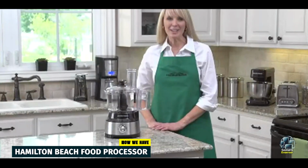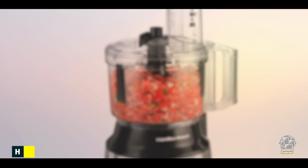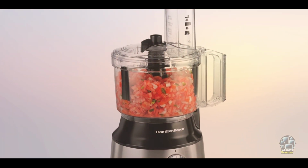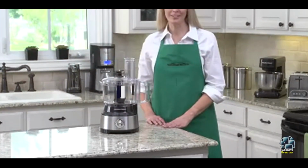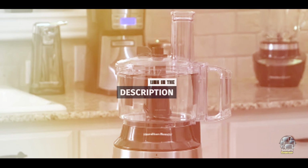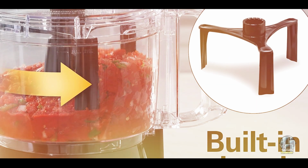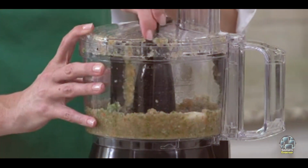Taking our 4th spot is Hamilton Beach Food Processor. The Hamilton Beach Food Processor is a versatile and affordable kitchen gadget that can help you prepare everything from salads to dough in a fraction of the time. It comes with a 10-cup capacity bowl, making it ideal for larger meal preparations. Whether you're chopping vegetables, grating cheese, or making sauces, this food processor can handle a wide range of tasks with ease. It's the perfect addition to any kitchen, especially for people who want to speed up their cooking process.